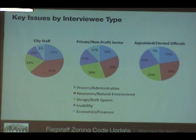With the nonprofit sector being a little bit more concerned about design, that's in green in the center, as you can see up there. Elected officials were a little bit more concerned about livability and affordability in some particular neighborhood issues. I think that's why that kind of popped up on the slide. And then the nonprofit sector mentioned economics and finance a little bit more, as you might expect.